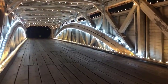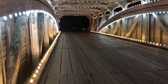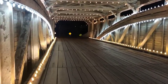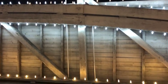Isn't this beautiful? Beetlejuice! Chris, we're not going through this bridge. It's too well made. This is the nicest looking covered bridge at night I've ever seen, and Chris, you're following me.